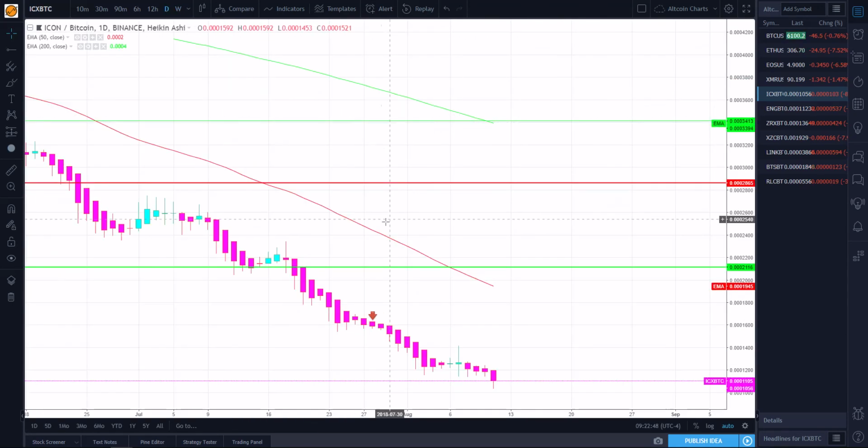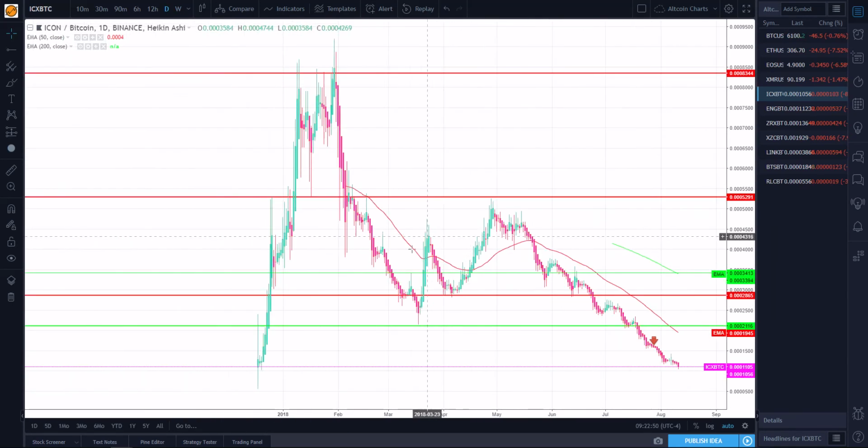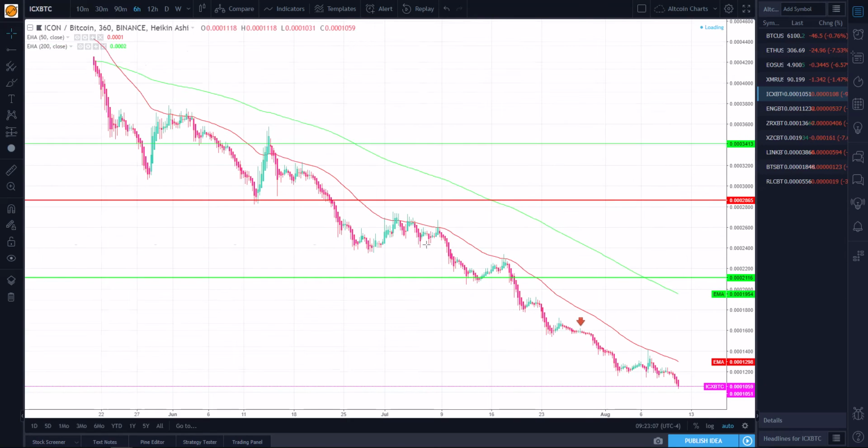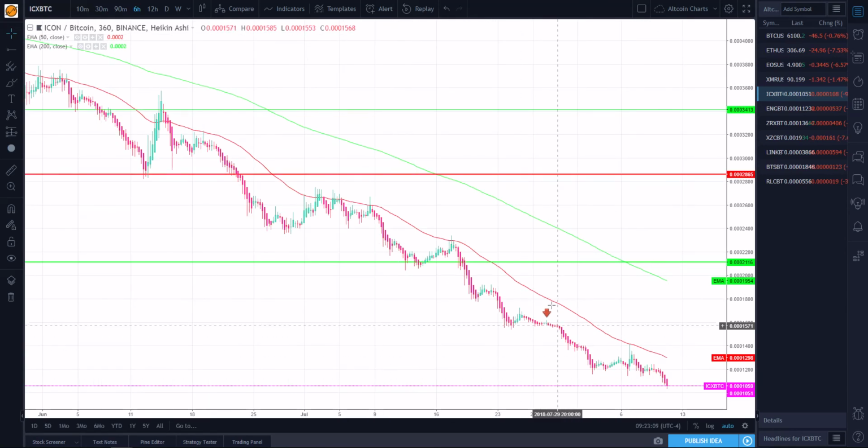So on the dailies, it also doesn't look good. It broke through major support here at 2865. It broke below medium-term support at 2116. There are no lines below it because it's never been here before since it started trading. So look at it on a medium-term time frame. Same thing. It's going down, down, down, down, down.